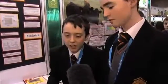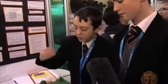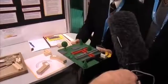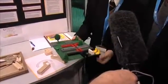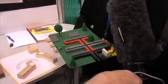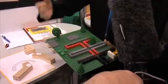This was our initial maze, and it was made out of Lego. It was very good because it's very easy to manipulate. We can change it into many different angles and shapes. But there was one big problem with it. The surface proved very, very problematic with the woodlice because it was very alien to them. They almost had to climb over it.